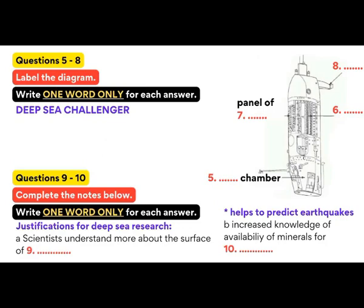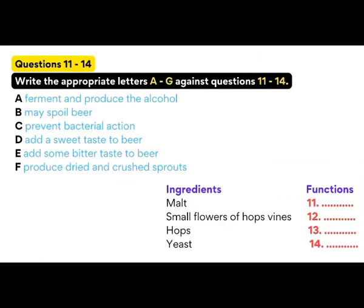That is the end of part one. You now have half a minute to check your answers. Now turn to part two. Part two. You'll hear a radio program on the process of making beer. First, look at questions 11 to 14.